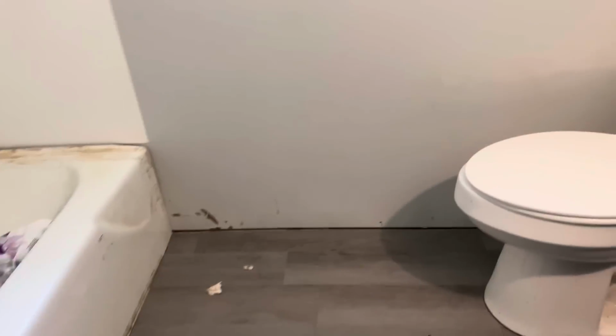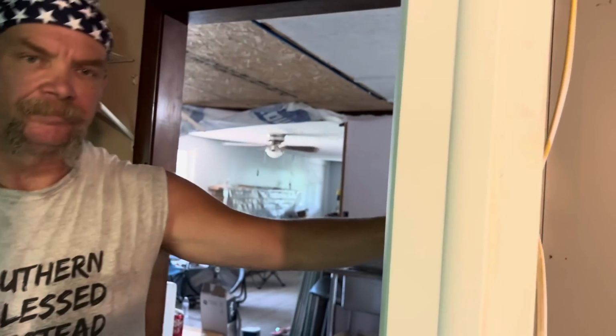You guys, Rusty's been working on this bathroom. He has this wall set up here. This is going to be a broom closet. It's going to close off here and open from this side. It's just going to be a broom closet for all extra storage and our vacuum cleaner and stuff.